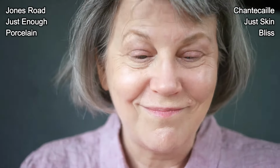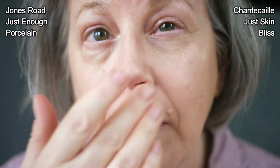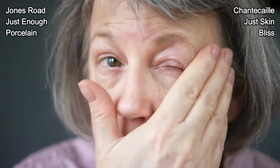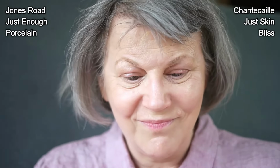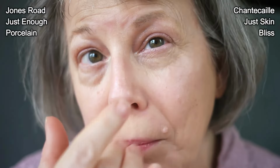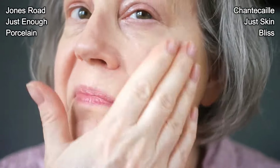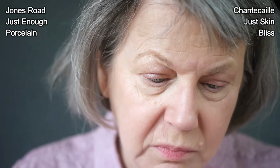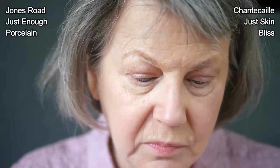But in general, I really like this Chantecaille product, but I think that if anything, the Jones Road product seems to be performing a little bit better, and at least as well. And I think that it's certainly a better value in terms of the amount that the Jones Road product is costing. Now, it's interesting how similar these products feel to me. They both seem to look quite similar on the skin. They give a natural looking radiance, without needing to have any powder on top of them as far as I'm concerned, and they do look really, really pretty.